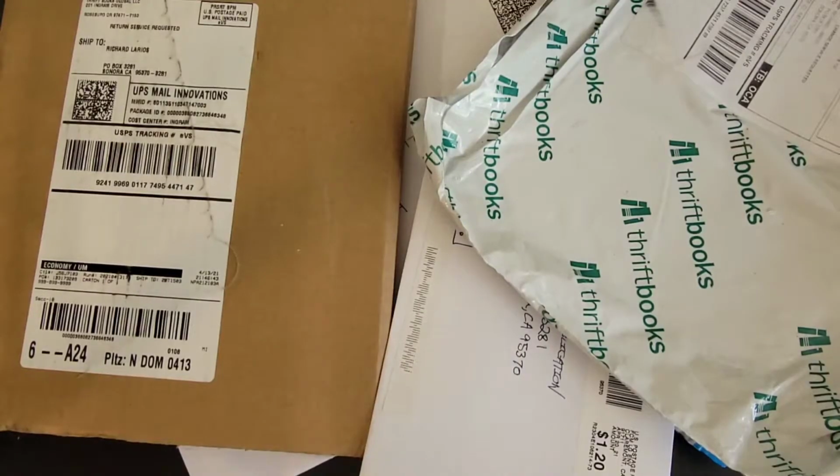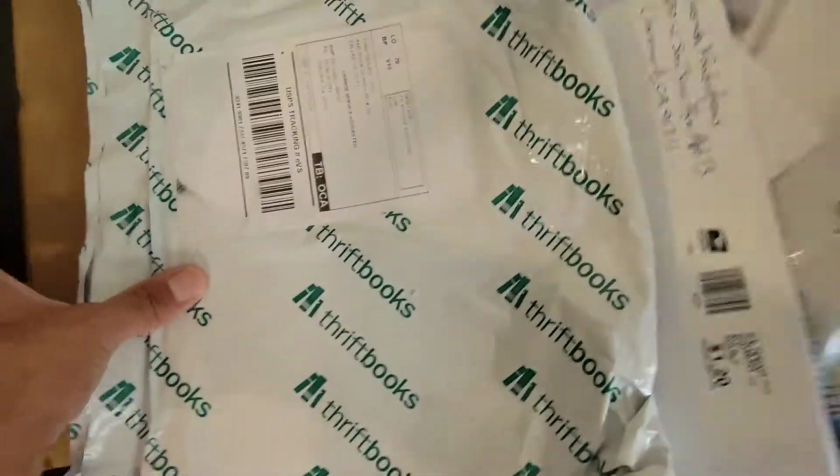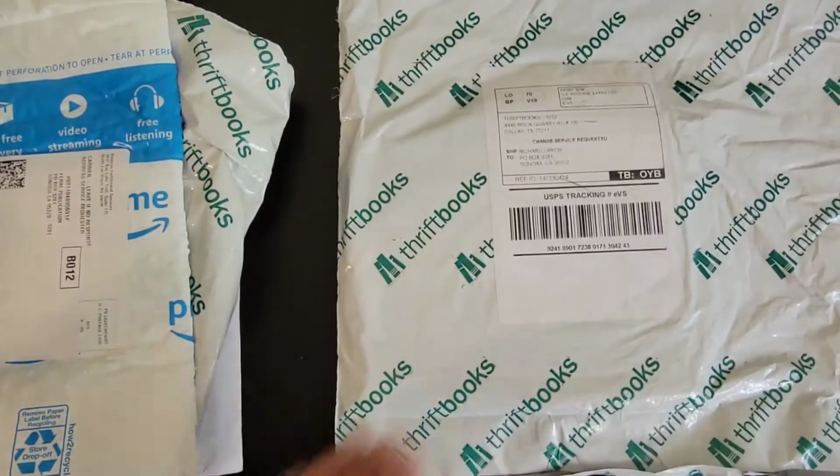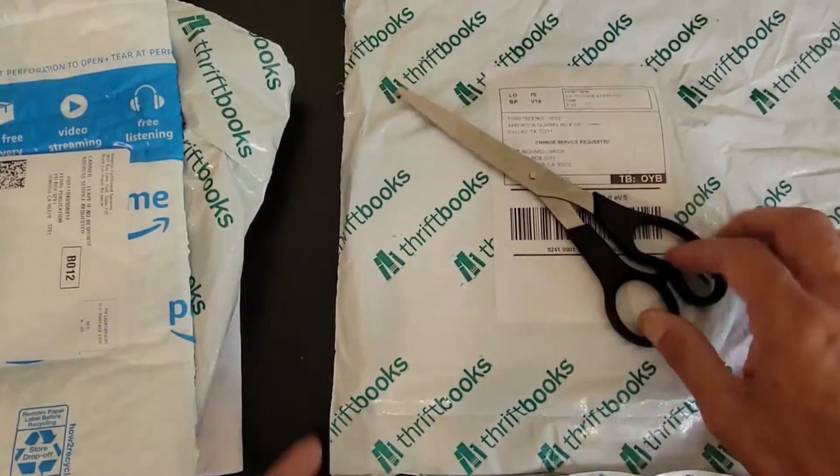Okay, now that that's out of the way, let us go ahead and see what we got today through the wonderful post mail. And here we go, you guys. This week's zine mail is quite a bit of stuff. So let's go ahead and start with the first one of the books that I got from Thrift Books.